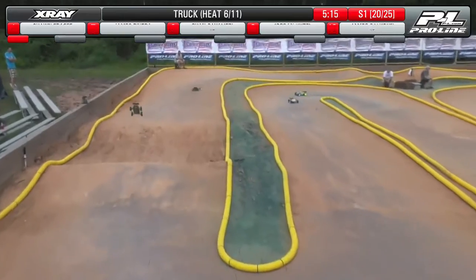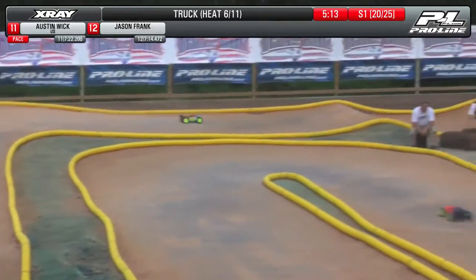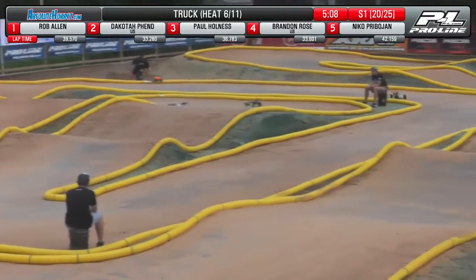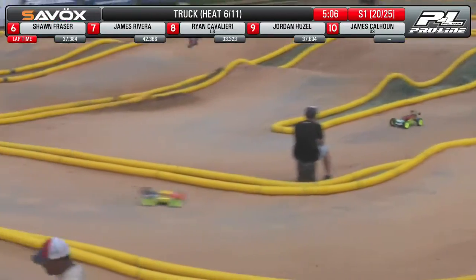We're watching Ryan Cavallari, the Team Associated J Concepts driver, down the backstretch. He goes in the red and yellow. Onto the back triple section he goes. 2 minutes down, 5 to go here for these drivers.